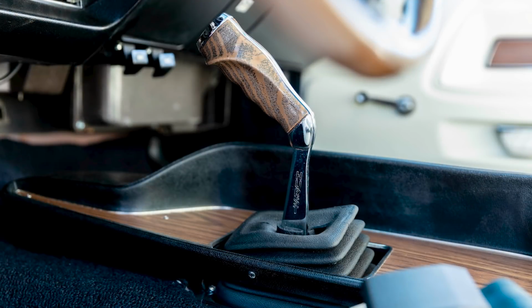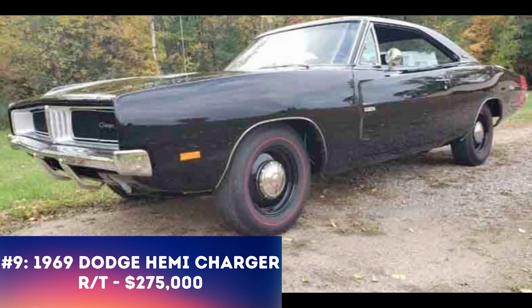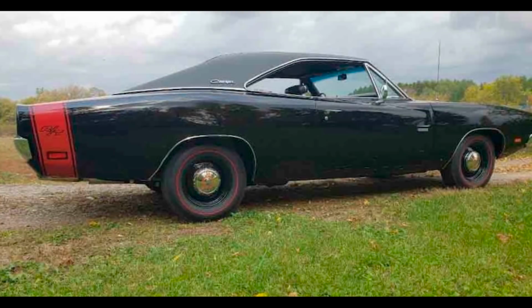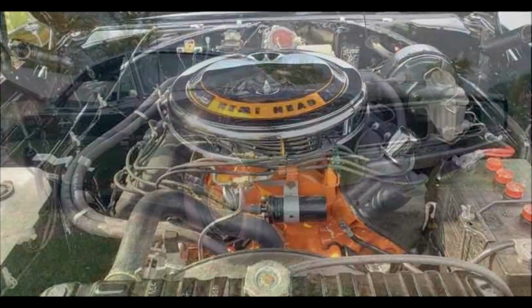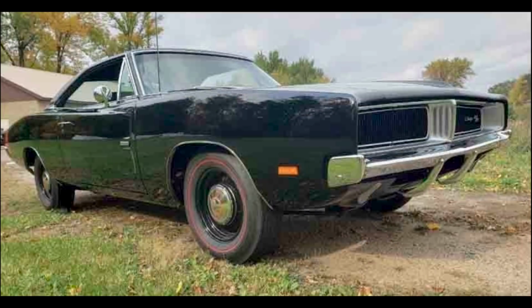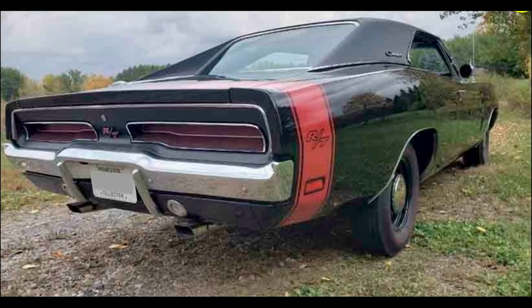Next up is a 1969 Dodge Hemi Charger RT that sold for $275,000. This is a factory code J Charger RT with the 426 Hemi, of course, along with a 4-speed manual transmission. It's a stunning vehicle with the triple black paint. This specific vehicle was rust-free prior to its restoration and has only 2,000 miles on it since that restoration, and it's also got original body panels.